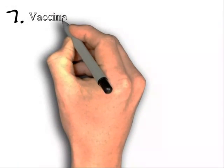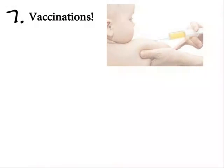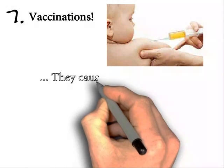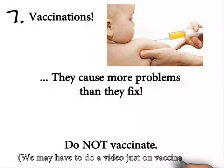Number 7 is vaccinations. Please, I beg of you, do your own research into vaccinations first. This is a whole PDF on its own. But in short, vaccinations cause more problems than they fix. Do not vaccinate.